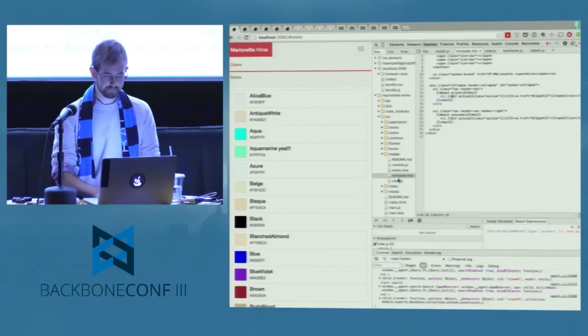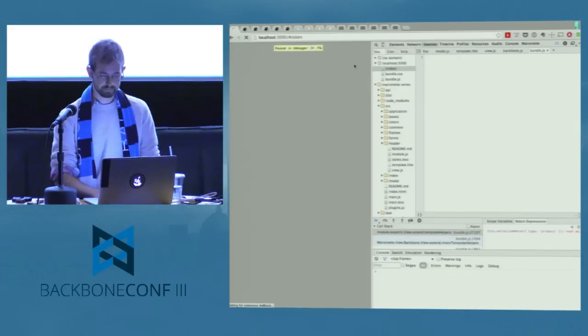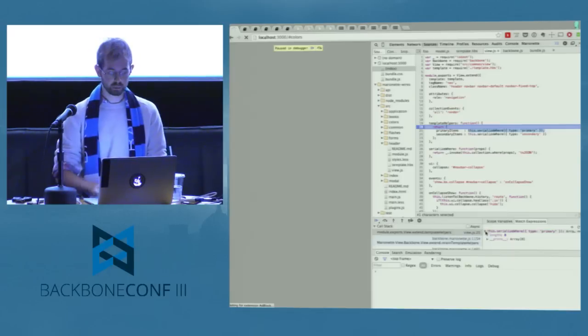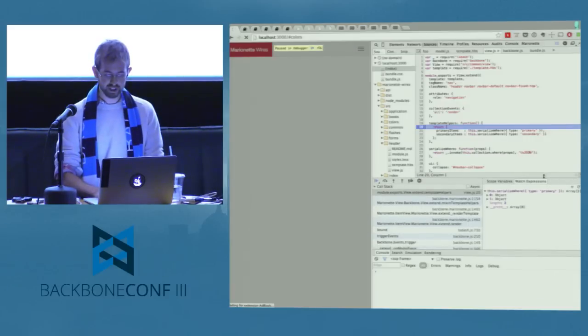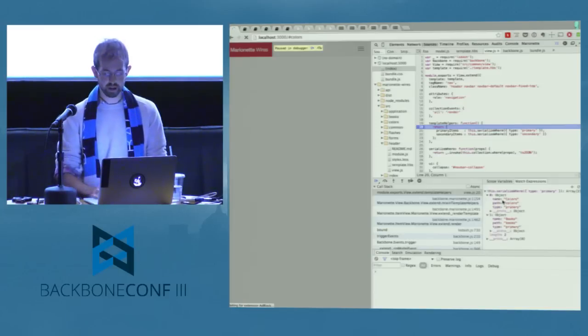Let me show you. So we have a breakpoint here. When I refresh, we can compute the value of these primary items, and I have a little watch expression to do that. The first render, there aren't any primary items. The second one, there is one primary item. And the third time, there are two, which is kind of weird that this view is being rendered multiple times. But I'm cool with that. And we see that the name is colors, and there's some data as well.